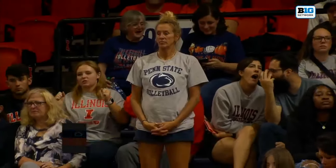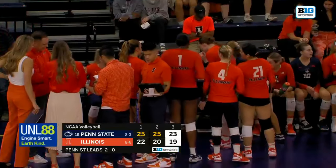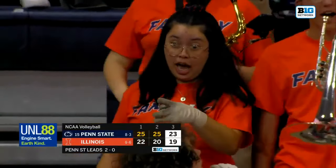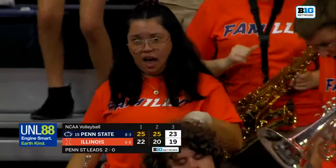Number 15 trying to do away with the Illini in straight sets, but Illinois not going away anytime soon here at home, looking to force set 4. Number 15, Penn State, leading 23-9, looking for a straight set victory on the road.